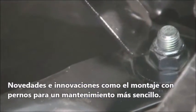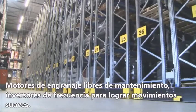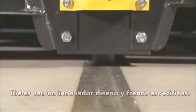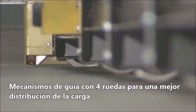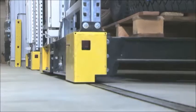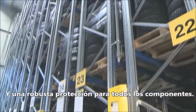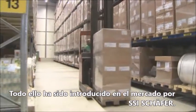Numerous innovations such as bolted construction for easy replacement of the components, maintenance-free gear drives, frequency inverters for smooth movements, innovative rail design using recessed stoppers, four-wheel traveling mechanism for better load distribution, switchgear cabinet placed on the carriage to improve ease of use, adjustable distance and light sensors, and robust all-over component protection have all been brought to the market by SSI SCHAEFER.